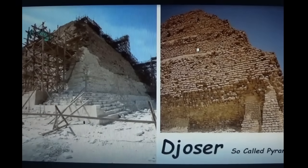This is the Djoser pyramid. They've done that much work on this now that it's not even ancient anymore. You can see how lopsided that is and what it dropped down to. I don't know what this was originally. It's been worked on that many times that you look at it now and you'd have no idea what it was. Was it some type of roof? Was it the top part of a huge structure that fell down on what was below? That's what it appears to be to me.